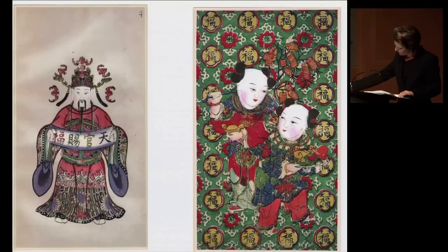These are prints from Yang Liuqing. There are different production centers, and the prints are very different in style. The Yang Liuqing production center was south of Beijing, and they have a very painterly, sumptuous style.